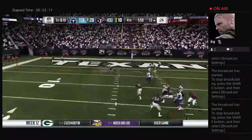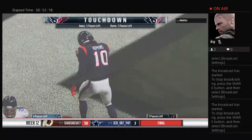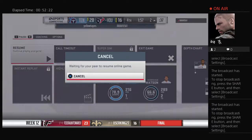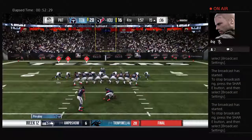On first down, it's Watson. And this is caught now for a late touchdown. So hold everything here. This one's not over yet. Okay, game on. Don't go anywhere yet. You got a one-score game now.